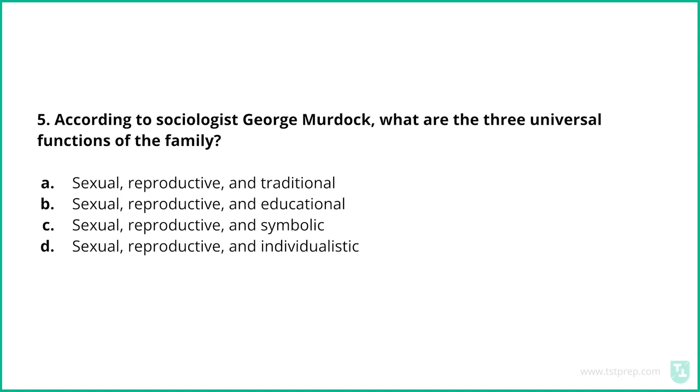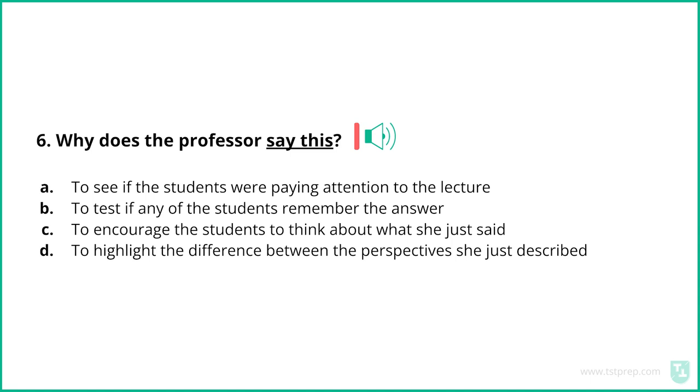Five. According to sociologist George Murdoch, what are the 3 universal functions of the family? Six. Why does the professor say this? Which one do you think is the most useful perspective to have on contemporary American marriages?